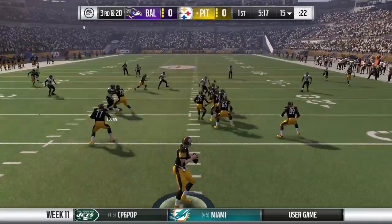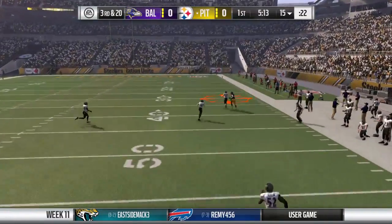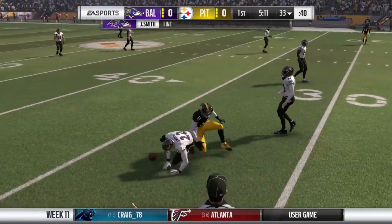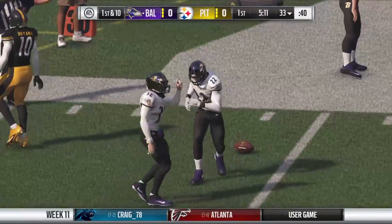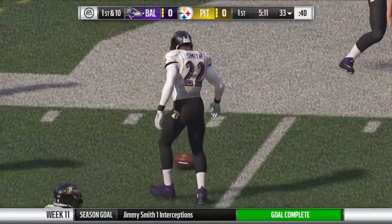A fake to Bell. Now it's Roethlisberger. Backing up. He's going to float this one deep right side. Is this intercepted? It is. It's intercepted. Picked off here by Jimmy Smith. And they have the football and will set up shop at the 33-yard line.